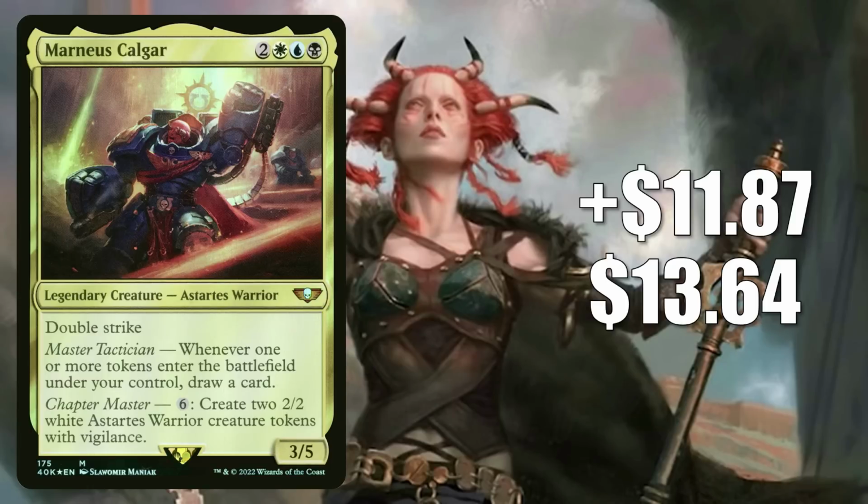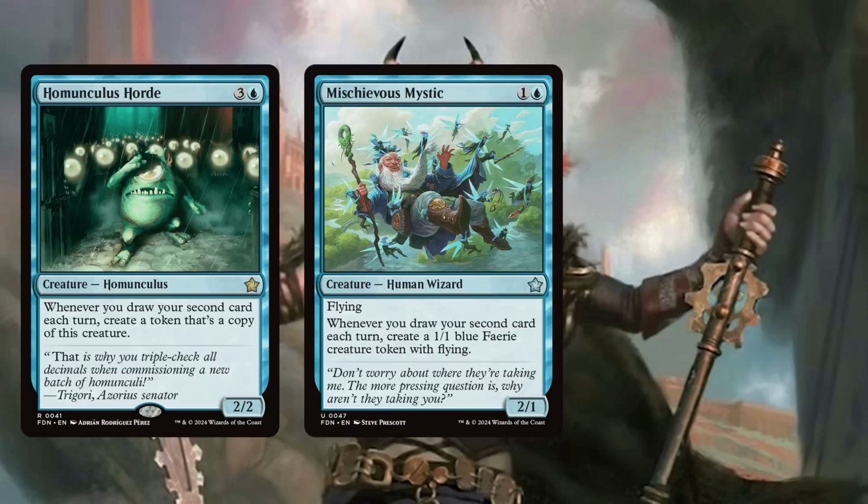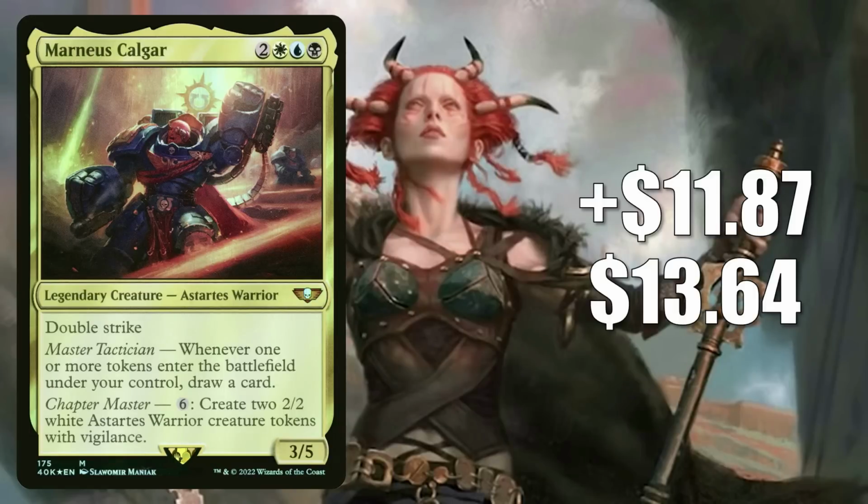Now, you may look at the spike and think, well, maybe Foundations is pushing Marneus' price. And it is true that the Marneus decks are getting a few tools like Homunculus Horde and Mischievous Mystic from the main set, as well as Rev Tithe Extractor, which is one of the Jumpstart anime cards. But these new cards are actually not the key driver behind Marneus Calgar's spike. Believe it or not, it's a video game pushing the card's price.